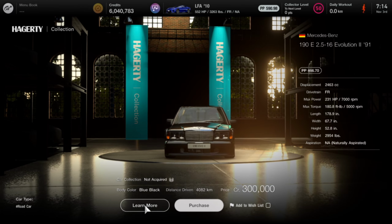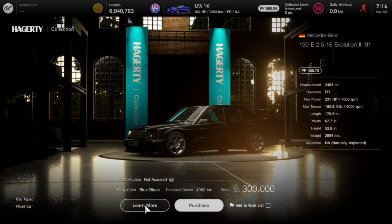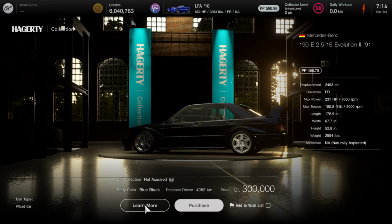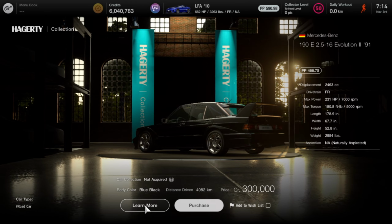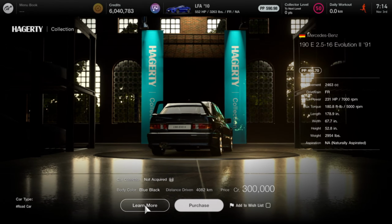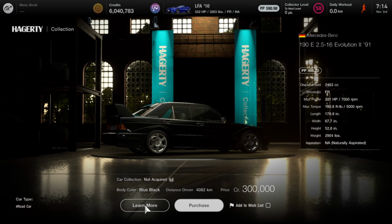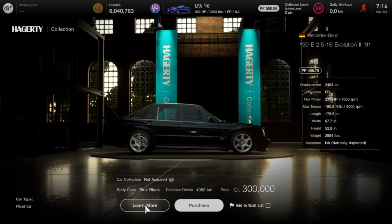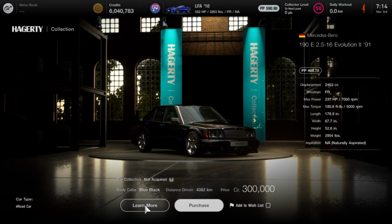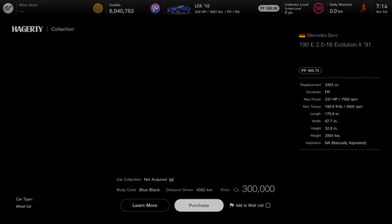This one here, the 190E Evo 2, compares with the old BMW M5 and the Vauxhall Lotus Carlton, I believe. The Vauxhall Lotus Carlton is also one of legendary status. The 2.5 liter inline 4 engine makes 231 horsepower and 245 newton meters of torque, and weighs about 1,340 kilograms. Despite the fact that it's a tough car, it was the best looking as well. It's a 4-door saloon.